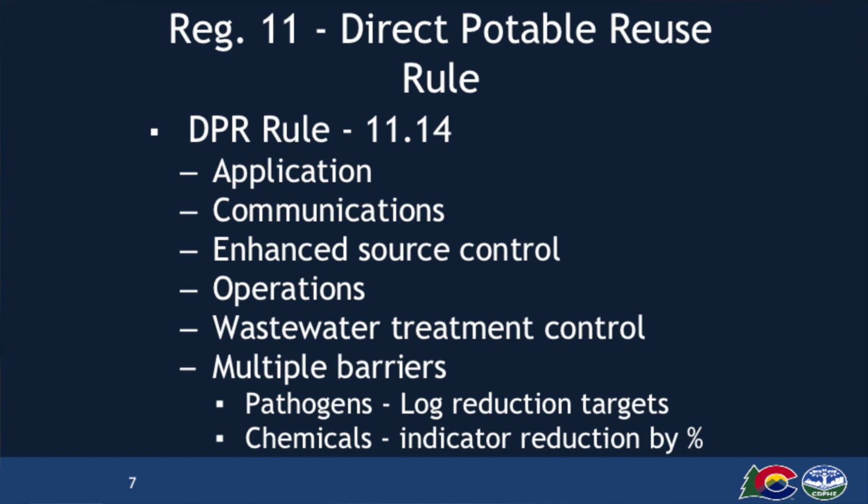We have an enhanced source control component. That's similar to, well, it pretty much is EPA's pre-treatment program, but we also have some additional requirements with public health protection in mind. There's operations controls, and then we have the wastewater treatment control. This is making sure that the wastewater treatment process is delivering a consistent water quality to your advanced direct potable reuse treatment trains. I like to think of it as baking cookies. You have to get the ingredients just right for them to come out correctly.